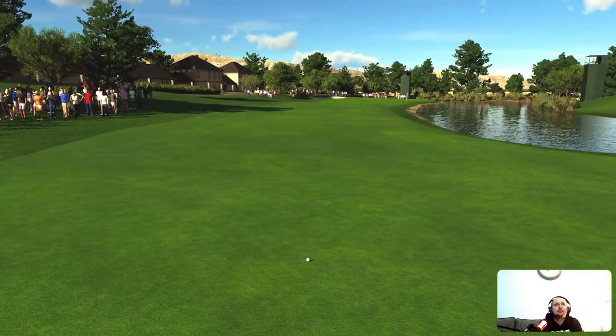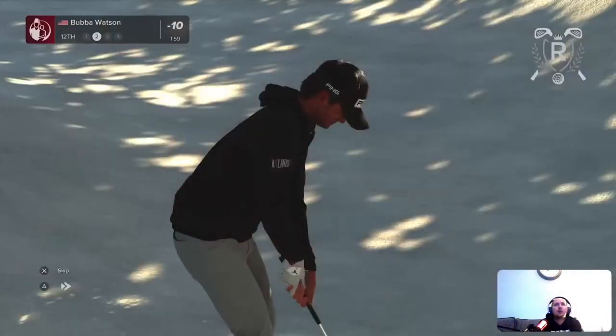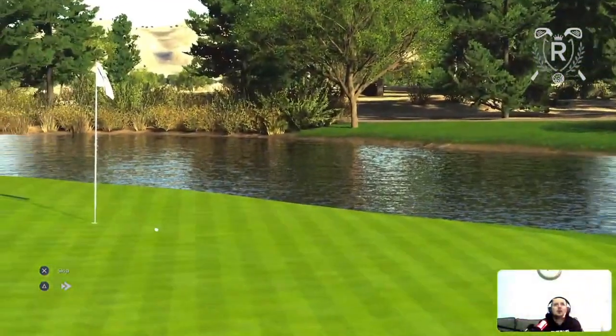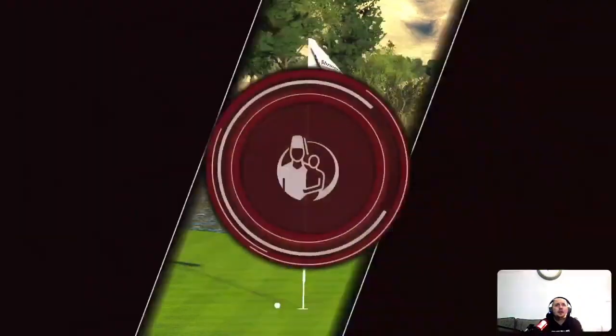Nicely done. Now let's change gears and head over to Bubba Watson. He's one stroke in front, second of his shot so far today. Is he going to put this close? Don't tell me he's going to eagle it. And he is. Ooh. Good shot, Bobby.